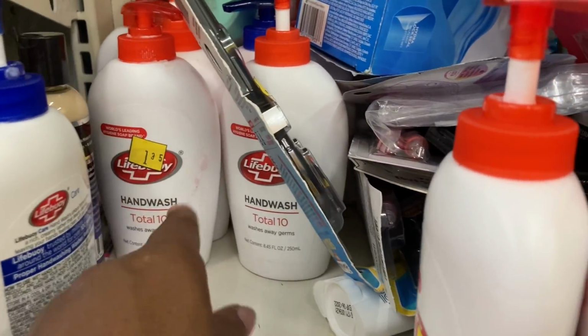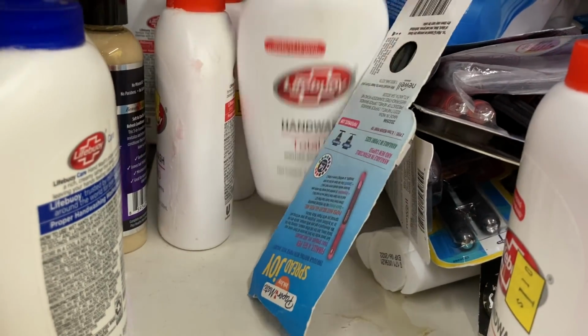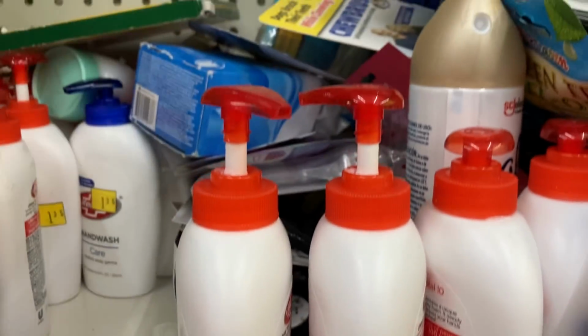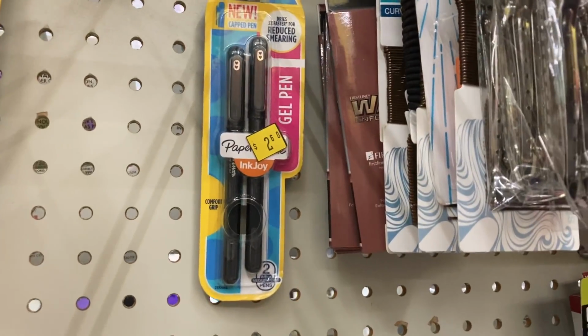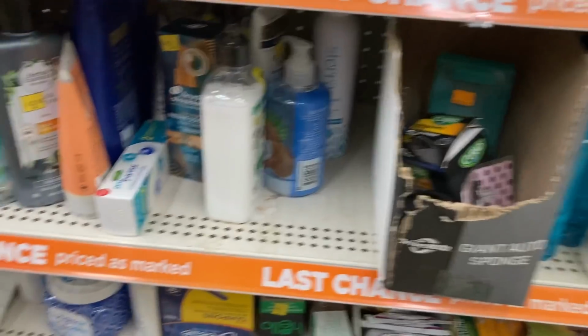I need to hurry up and do something with these soaps. Has anybody bought these? They came out with all kind of soap when the COVID first started. You know what I mean? Like I told y'all, they had antibacterial everything. They had antibacterial hairbrushes and antibacterial pens. I can't even say it. Antibacterial everything. It's like, what? Bought a bag of Cheetos and they was antibacterial. Like, you mean to tell me, honey?